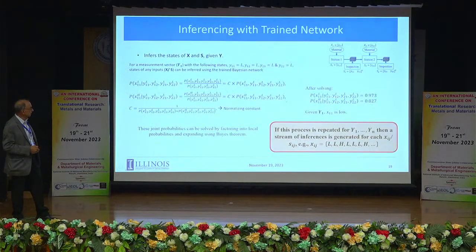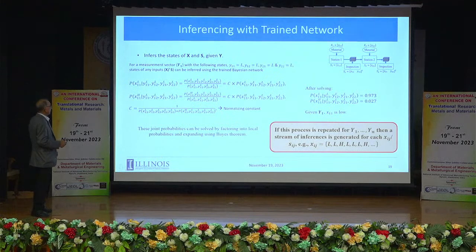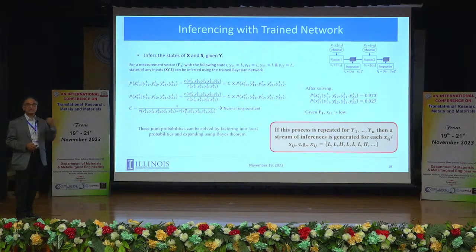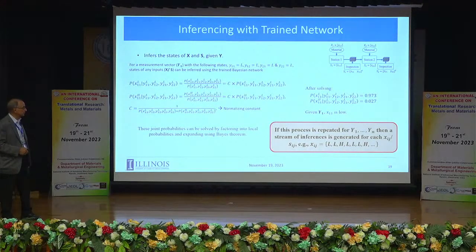So I think a lot of statistical work like this, the concept here is just saying that if I observe outputs y1, y2 and they are all low, what is the probability that the input is low? And then you can calculate that number. Based on that, when you observe y, you can say whether x is low or x is high, if it is just a two-outcome kind of process.